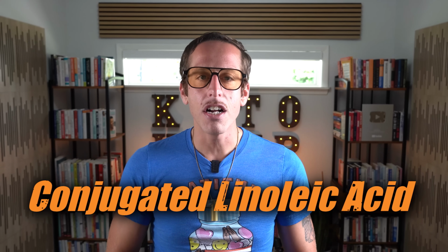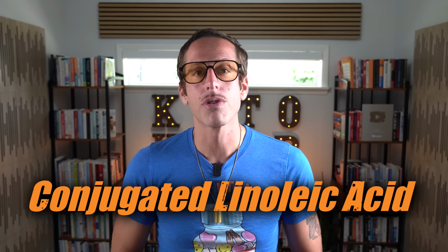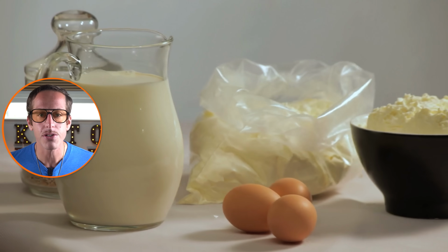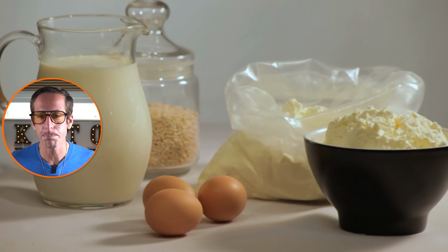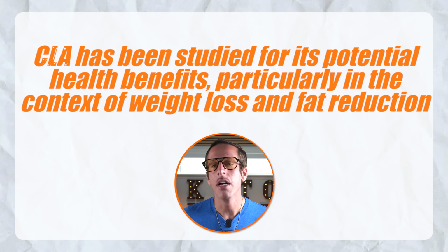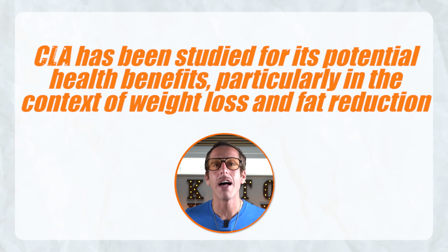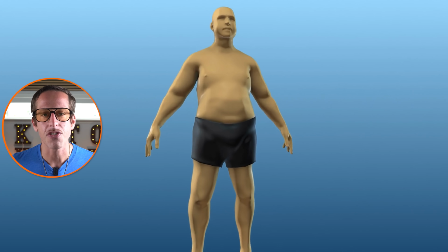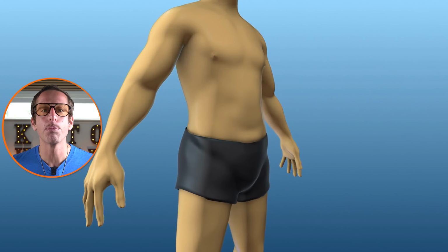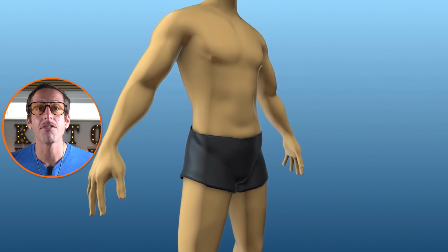Number 7 is conjugated linoleic acid, also called CLA. CLA is a type of polyunsaturated fatty acid found naturally in meat and dairy products, and it's also available as a dietary supplement. CLA has been studied for its potential health benefits, particularly in the context of weight loss and fat reduction. The research suggests that CLA may help reduce body fat by inhibiting the storage of fat and promoting the breakdown of existing fat stores.